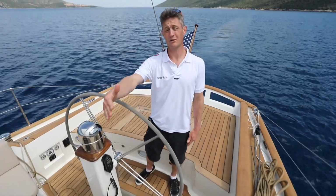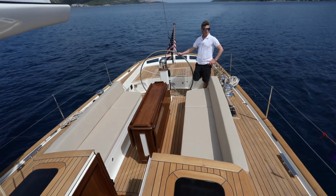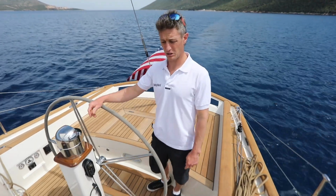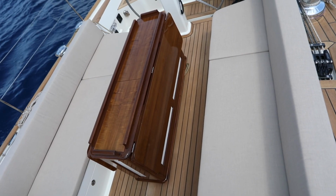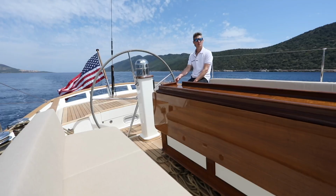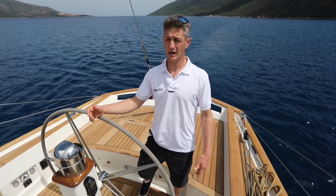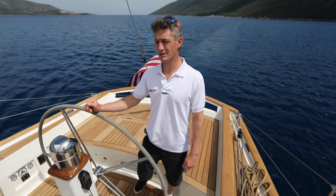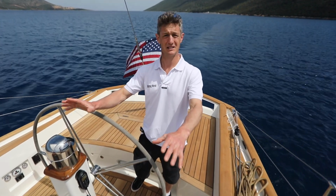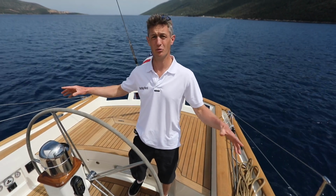And then forward of the wheel, you have a massive cockpit to take all of the friends you can imagine on board. It's huge. I mean, these cockpit benches must be over 7 foot long, with a great big cockpit table. So that means when you are going, like we are today, day sailing essentially, and want to take guests with you, there's plenty of space for them to be out of the sailing systems, because everything, as we have seen, is centered around this wheel.